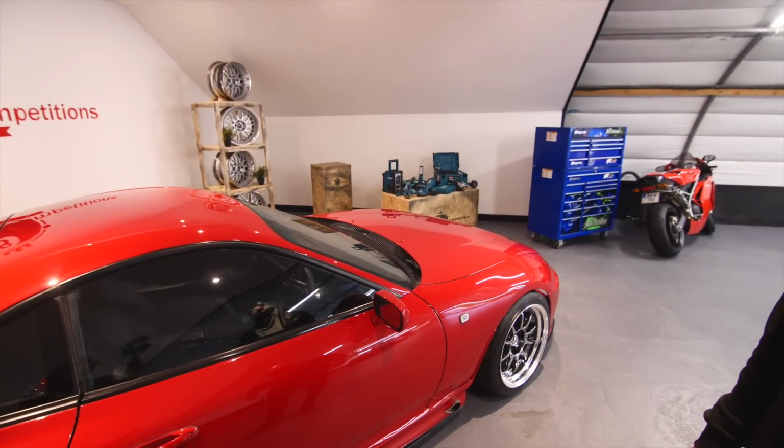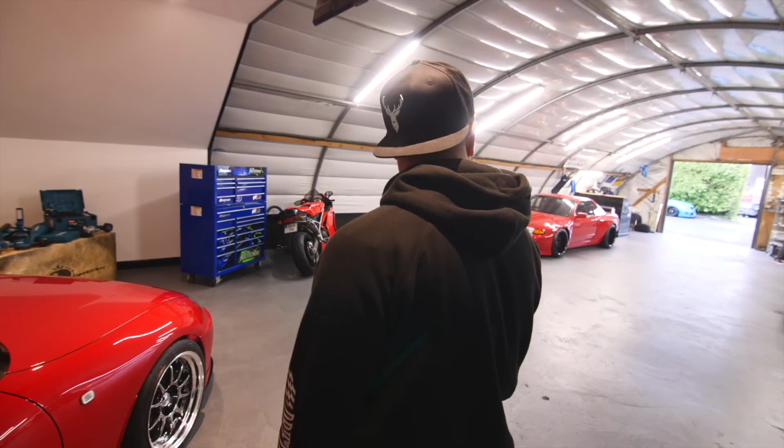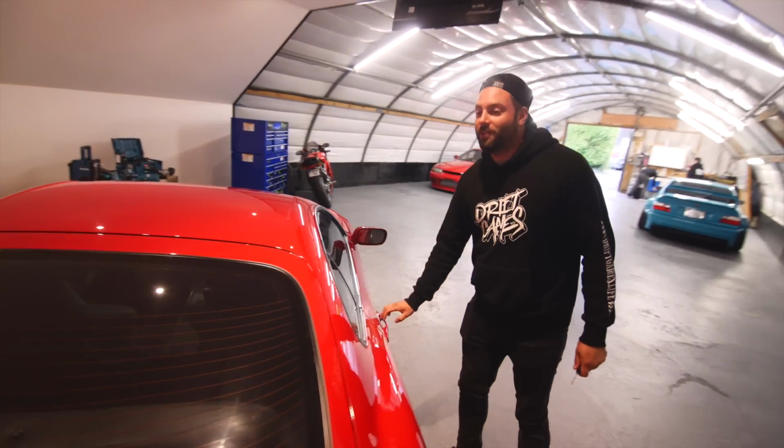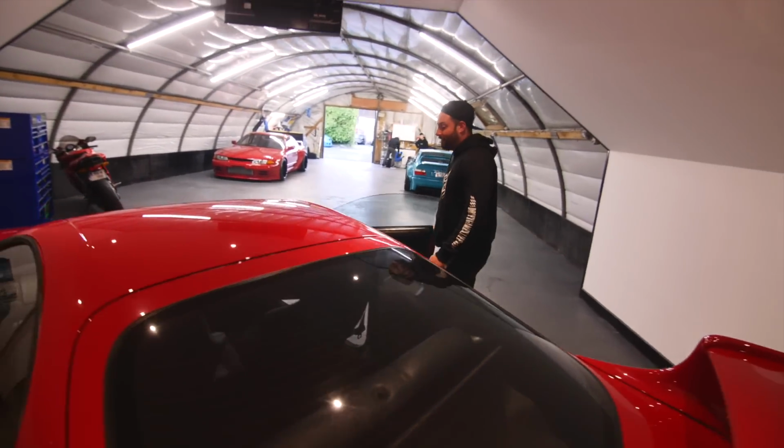There's no windscreen wipers. It also has no windscreen. Is it raining outside? I don't know. We're going to find out quick enough, the hard way. Driving a car with 650 horsepower with no windscreen wipers. Let's see how that goes.